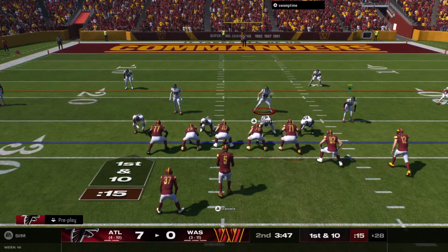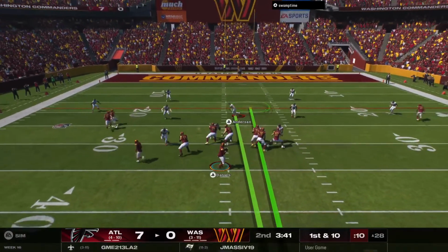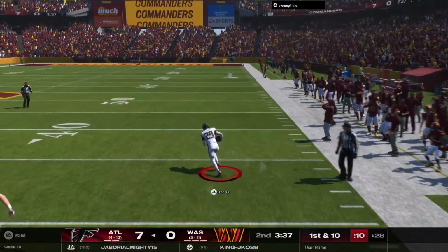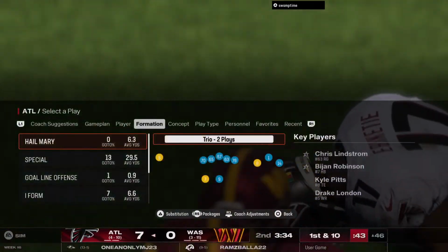Let's go now. Out of the gun, Daniels. It's another first half mistake. He's intercepted again. And the Falcons take over on his 5th interception of the season.